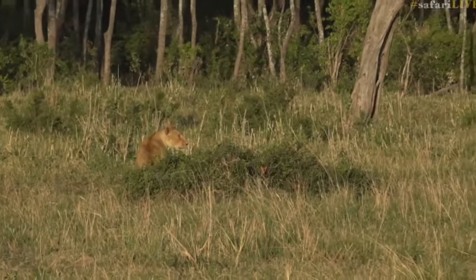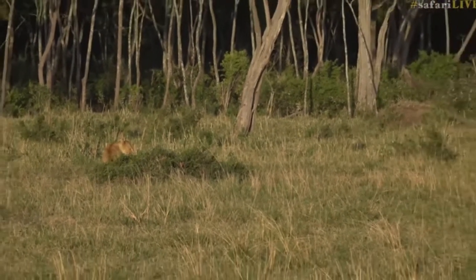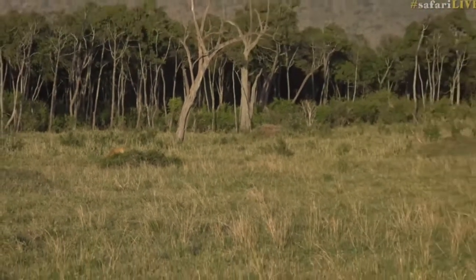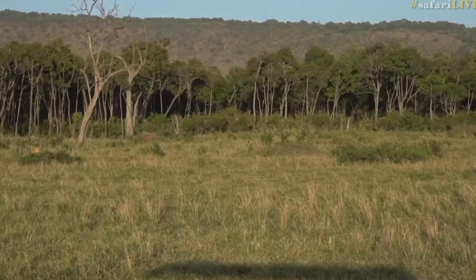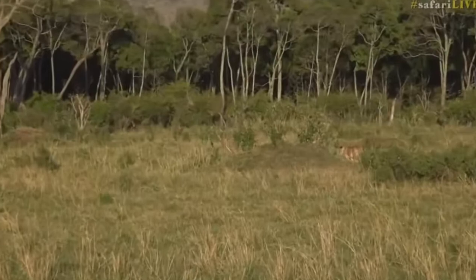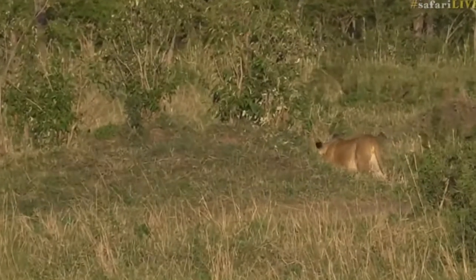One of whom seems to be playing, I kid you not, with a shoe. Where he got the shoe, I don't know. But if anyone's missing one in camp, well, hopefully he will return it, although I doubt that he will.